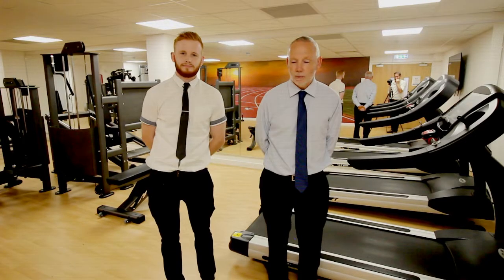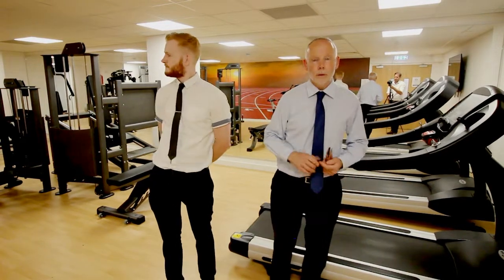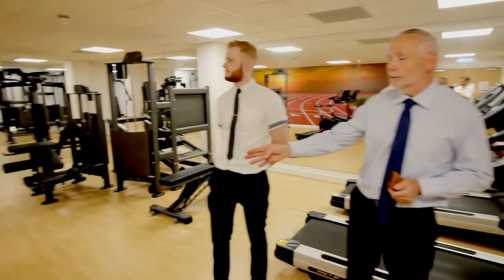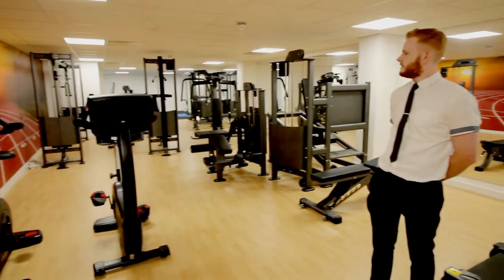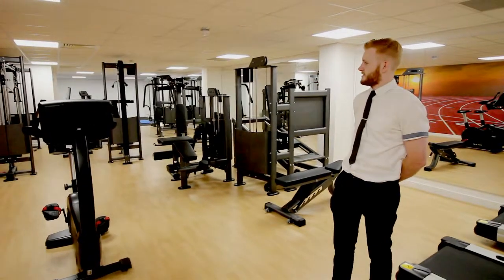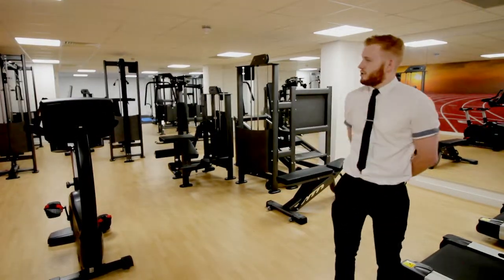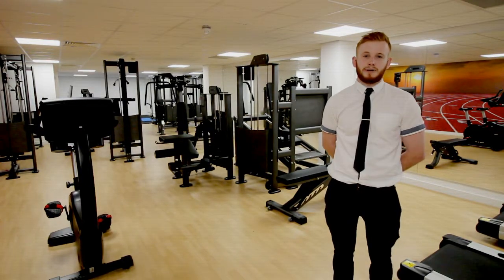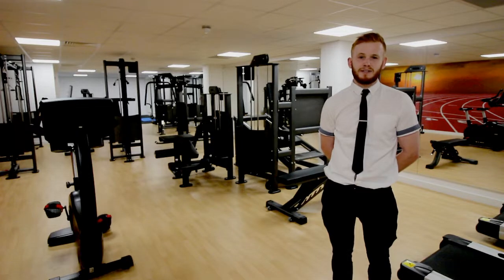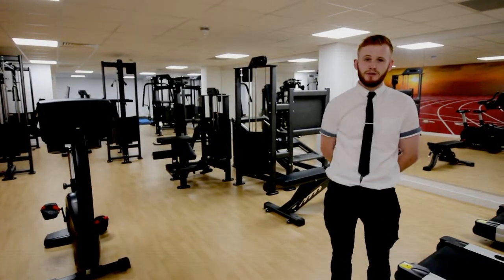Here we are in the gymnasium of Keele House. The gymnasium is going to be very similar to what's fitted into One London Road. As you can see, we have treadmills, cycle machines, weightlifting equipment, etc. And the brilliant thing for students here is they get free use of this, included in their rent that they pay. Which, if you look at what typical costs are for gyms at the moment, you're looking at between sort of £40 and £60 a month. So to get this included is brilliant, and it goes down really well with the students.